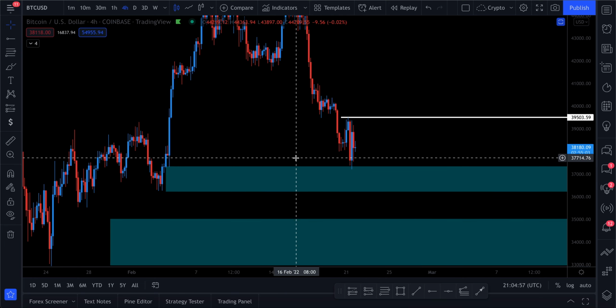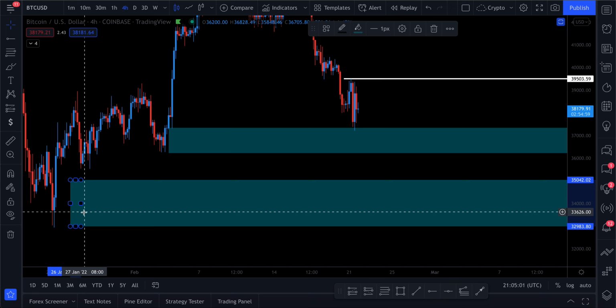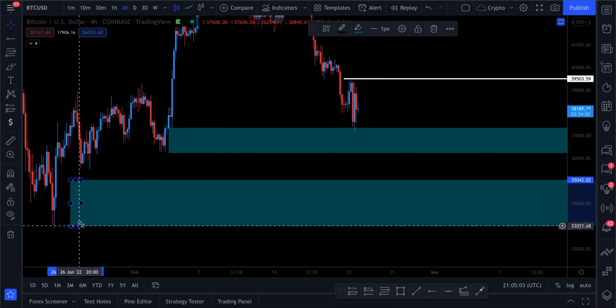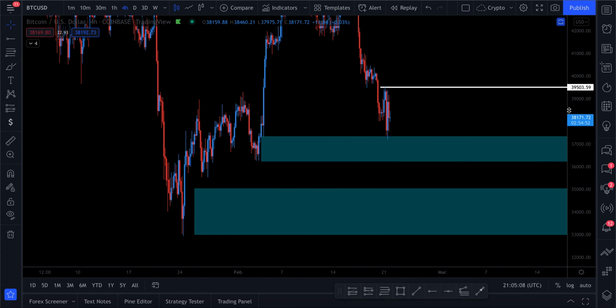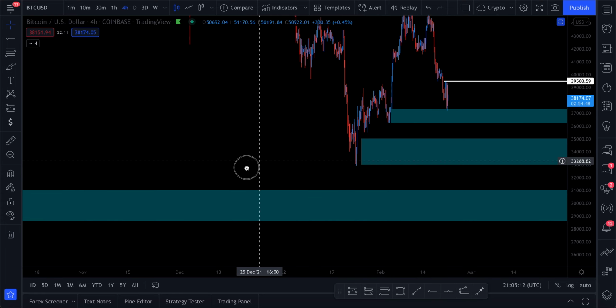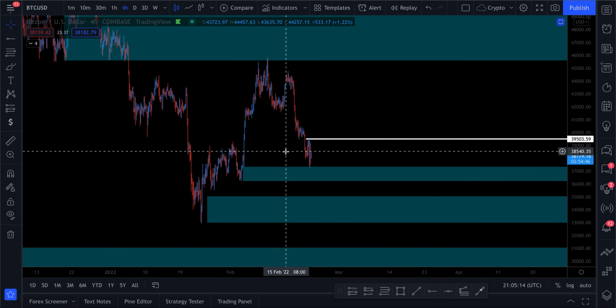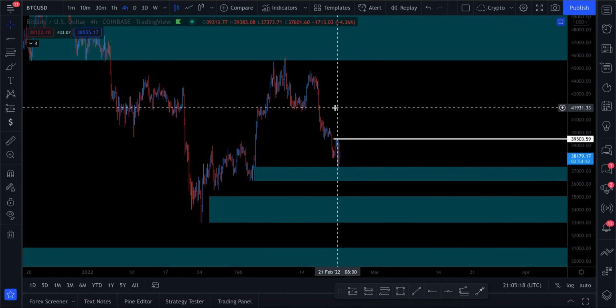If that does not happen and we continue downwards, then the next level is the level that I think will hold, and that is between $32,000 or $33,000 and $35,000. So those are the two major levels I'm watching right now. And then of course we have that worst case scenario level down at $29 to $31K, but for the most part we are not paying attention to that just yet until price does make its way down there, or if it makes its way down there.